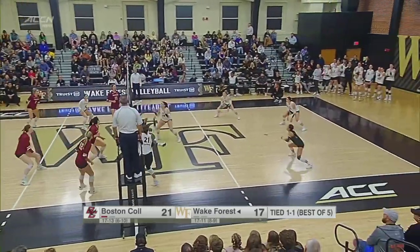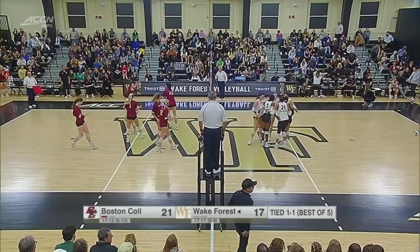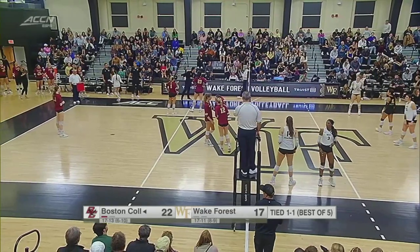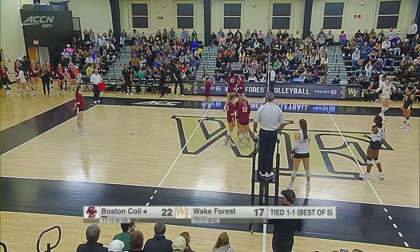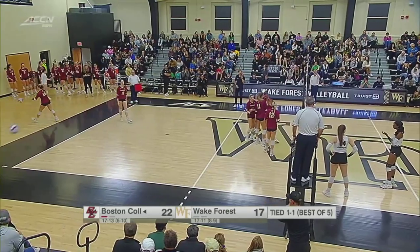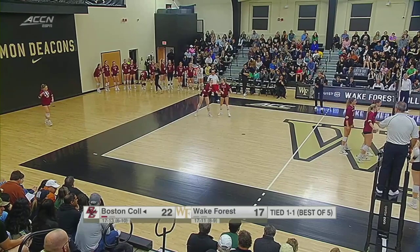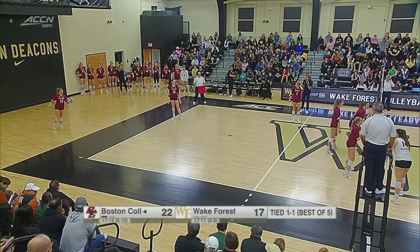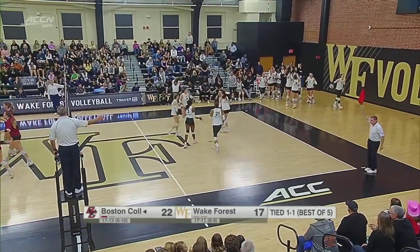Crabtree digs up the Baker serve. And that is in for the kill by Sam Hoppus. And another subtle change from Wake Forest lineup. Kylie Adams, number 9, is no longer coming in for Ryan Baker for those back row setting rotations. It looks like Wake Forest offensively just needs to have 1 setter right now to be a little bit more consistent. That's really the only drawback of having 2 setters, is you're having 2 different kinds of sets, even if it's ever so slight.